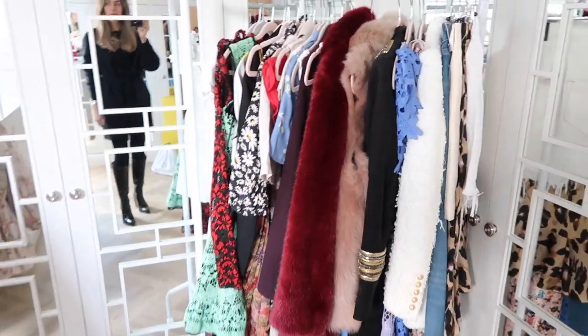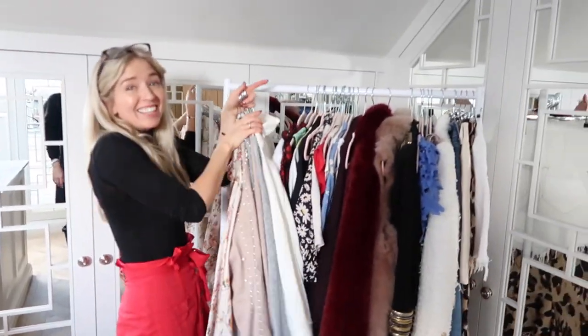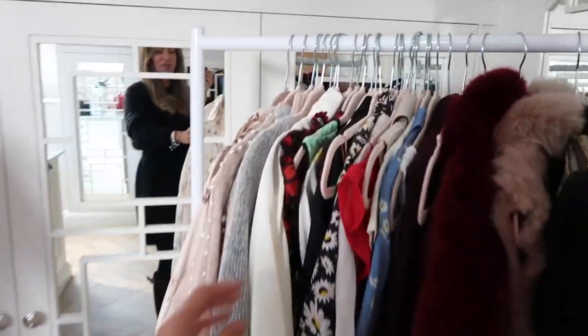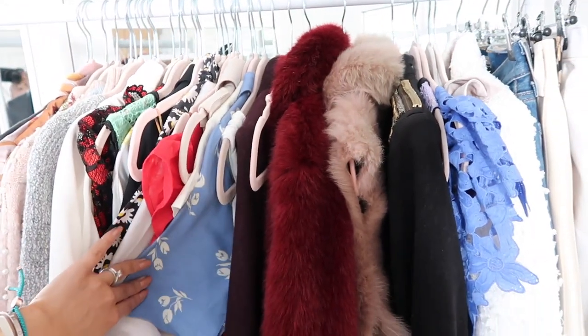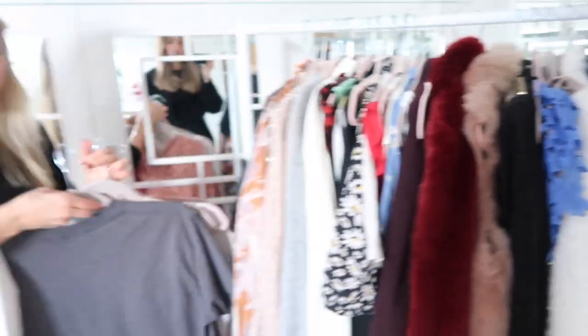And if you want to do Carrie a huge favour and all buy it in one go, so I only have to go to the post office once. I love that you got that in there. But there's some really nice stuff. There's some Rixo, some Reiss, Zimmermann, Realisation Par, Hobbs, Club Monaco.